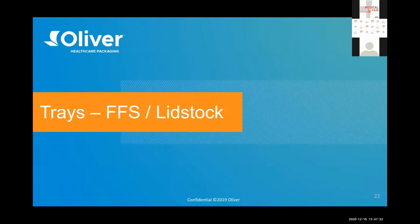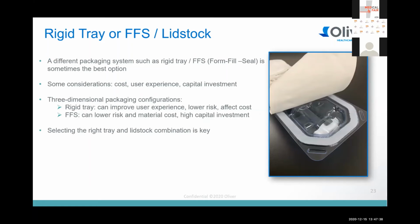The second type of SBS is tray and FFS lidstock. A different type of packaging system such as rigid tray or FFS is sometimes the best option depending on the device profile, geometry, and end use. Some common considerations for selecting a rigid tray or FFS are cost, user experience, and capital investment.